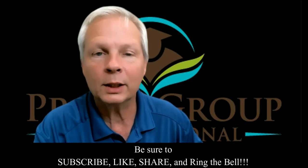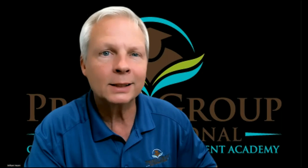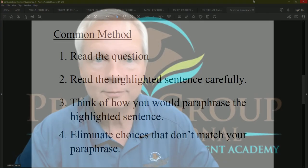Let's take a look at what some of the other methods are for answering this highlighted sentence question. The most common method for answering this question is to, number one, read the question. Number two, read the highlighted sentence carefully. Number three, think of how you would paraphrase the highlighted sentence. And finally, number four, eliminate choices that don't match your paraphrase.